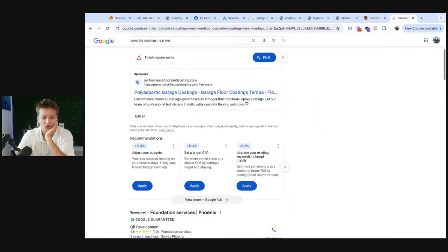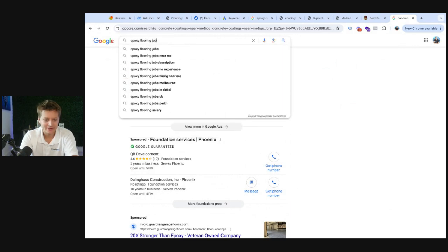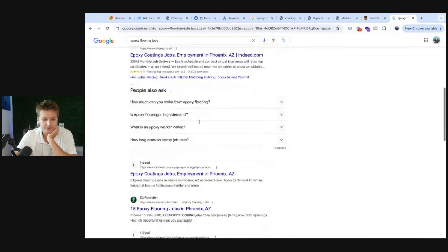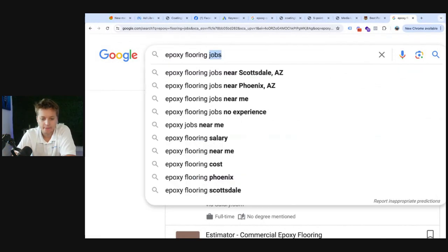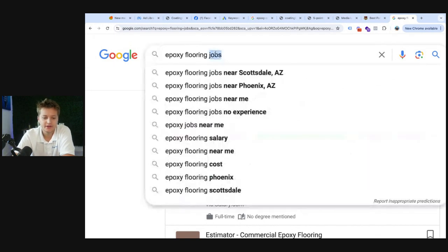Okay. So if you're on Google and somebody searches concrete coatings, let's see, search epoxy flooring jobs. You see how a lot of people search epoxy flooring jobs right there? If you rank on this keyword, which some companies might, I don't see any companies doing it because they have it added as a negative. So the whole idea here is you don't want to pop up when people search jobs. And so you add jobs as a negative keyword to your Google Ads account. That way people don't click on your ad when they're looking for a job. Because if they're looking for a job, they're not going to be a potential customer. Okay. So that's not going to be a good lead. We don't want that lead, right? So definitely keep that in mind.